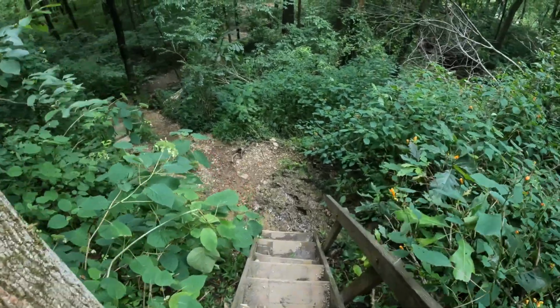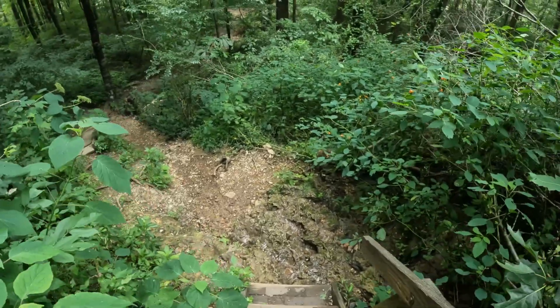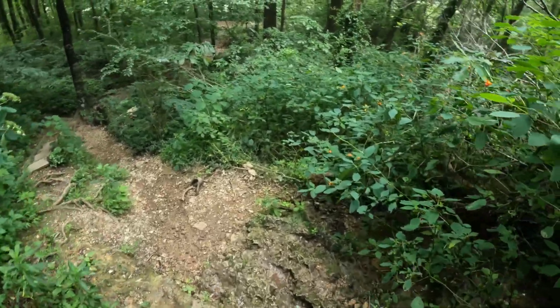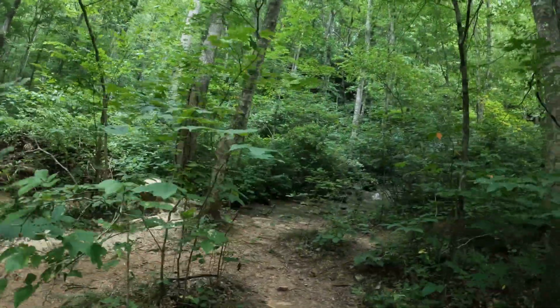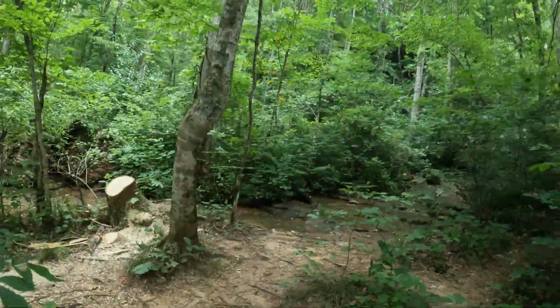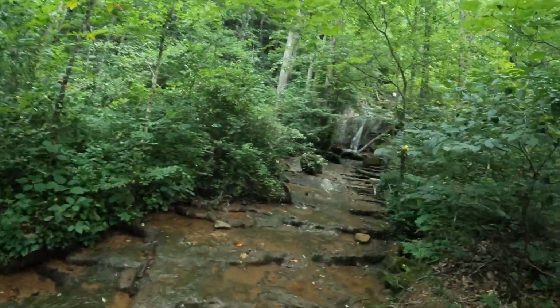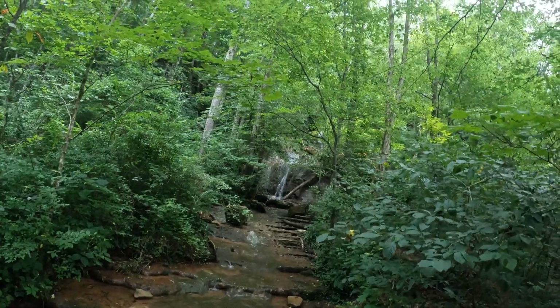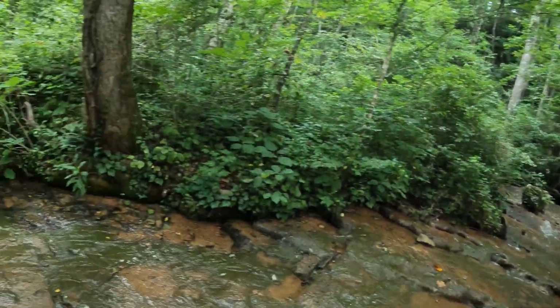Sometimes not sure what's worse, coming up or going back down. Because going back down, the old knees want to buckle. Right up here. That's very fresh. Yeah. It's doing pretty much the same thing, coming off this side of the mountain and making its way down to the river.